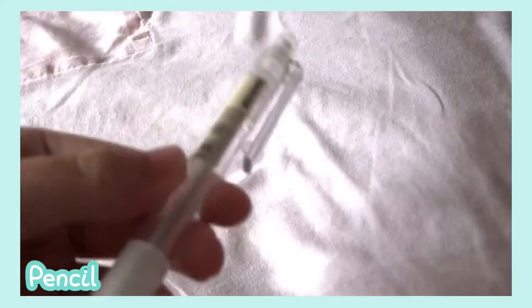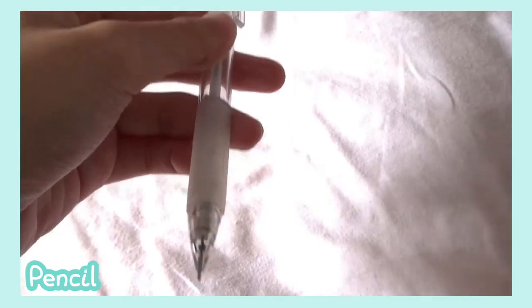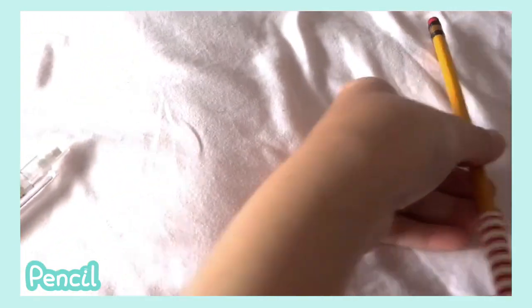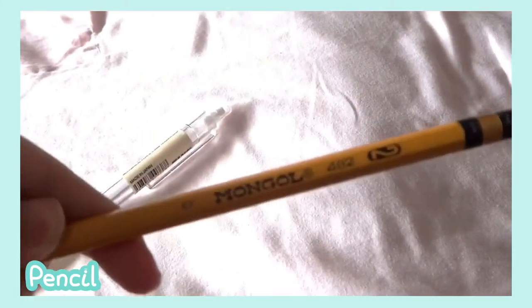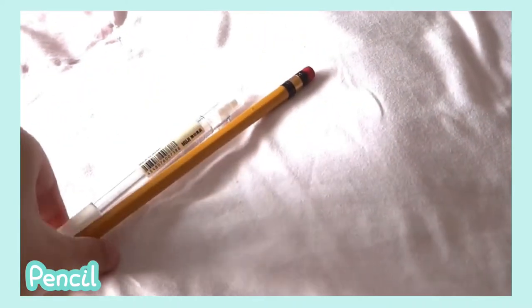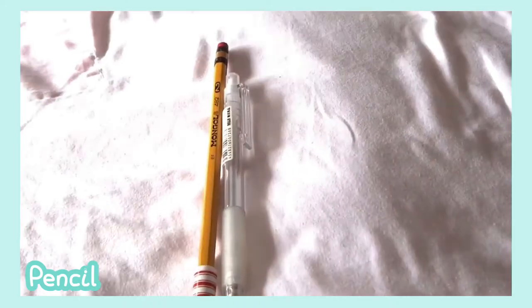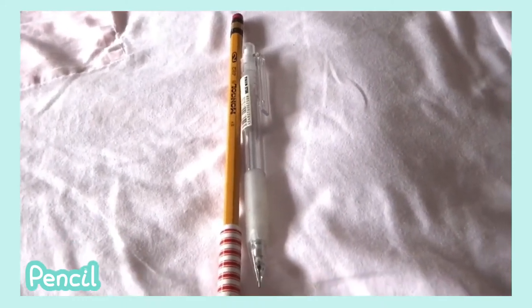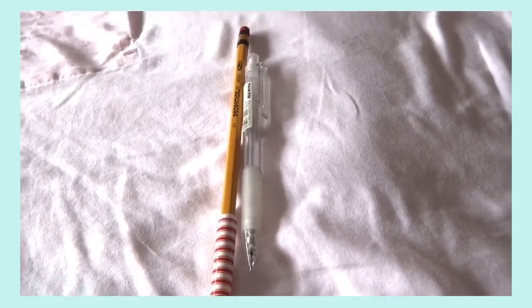And you don't have to get a mechanical pencil, but I generally dislike wooden pencils, so I switched to mechanical pencil. But you can always get yourself the HB pencils, the wooden pencils. This is the Mongol number 2. So you can choose which of the two kinds of pencils you like, and it doesn't matter the brand technically, you just have to get yourself a pencil.